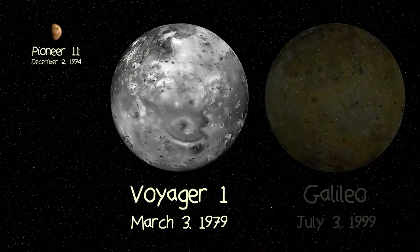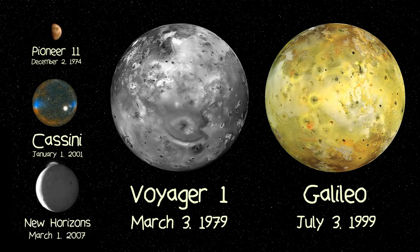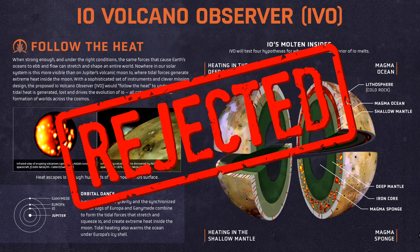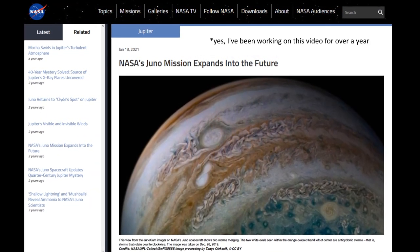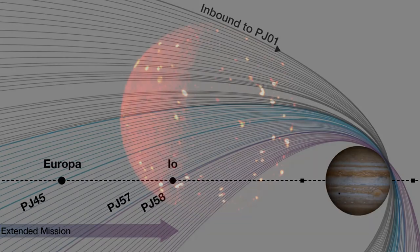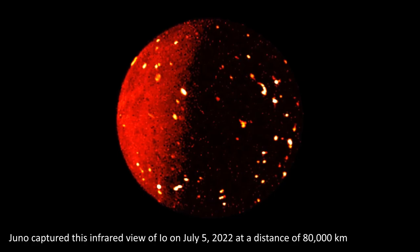There are so many incredible images of Io, all taken by different missions, allowing us to see how these volcanoes have shaped the surface. And while NASA's proposed Io Volcano Observer mission was rejected in favor of going to Venus, twice, the Juno mission has been extended for several years, with many close-ups and flybys of Io plotted on its route. Who knows what this awe-inspiring moon will look like when we return in just a few years.